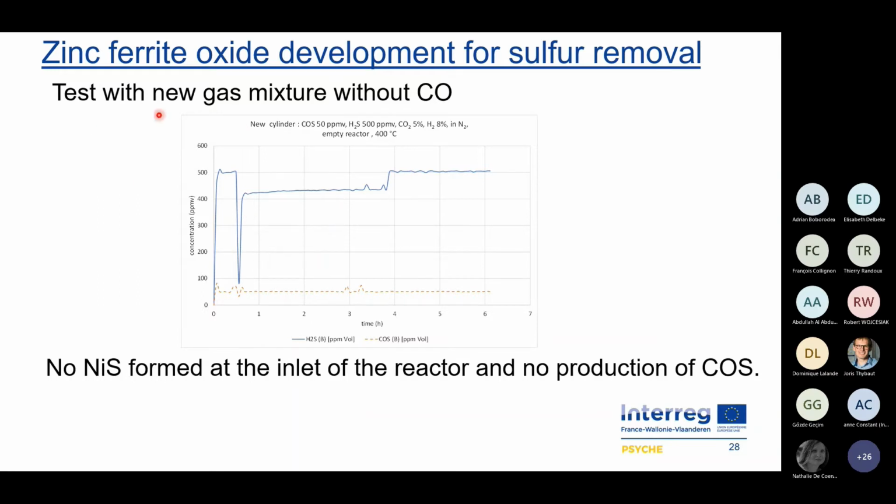Then we decided to order a new mixture without carbon monoxide to be sure that we do not have that production of nickel sulfide in the inlet. We carried out a test with the empty reactor, and of course, no COS production. We did not see any nickel sulfide in the inlet, as suspected. And then it means we could study the real activity of our systems for the removal of H2S and COS.